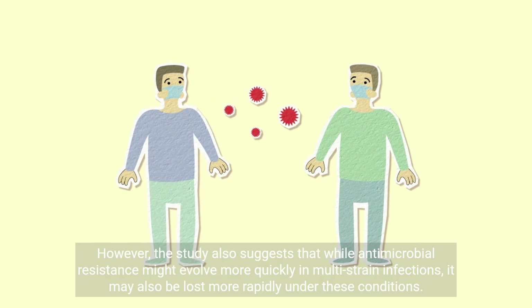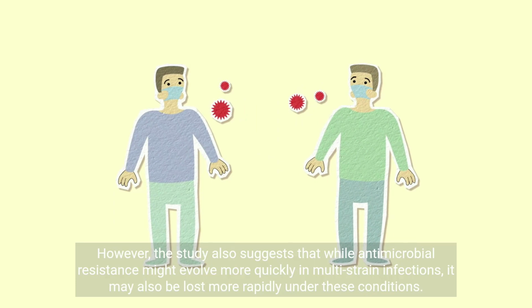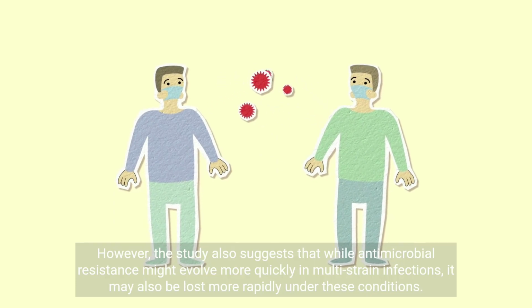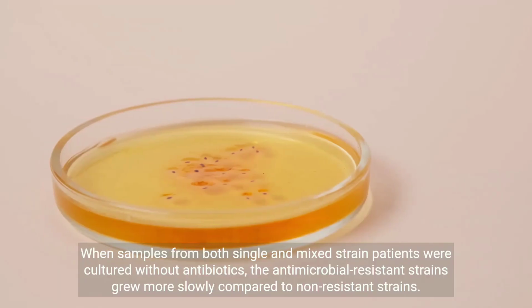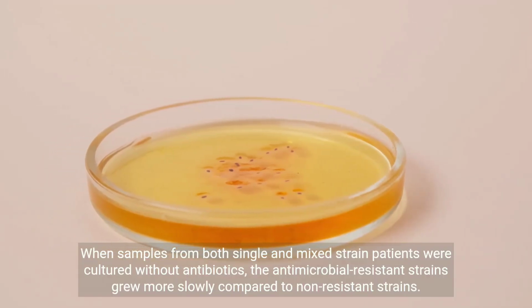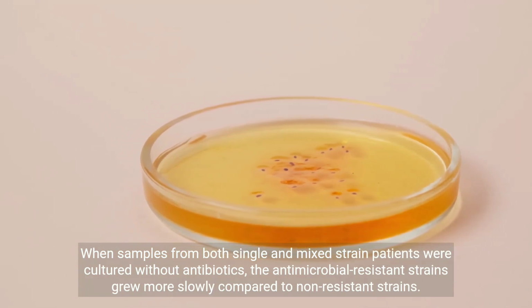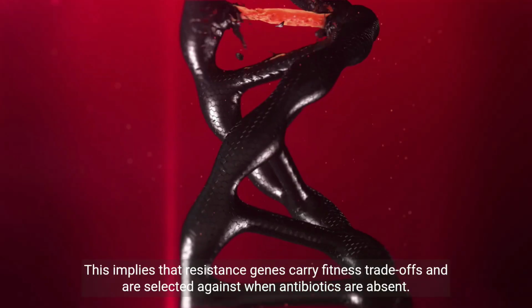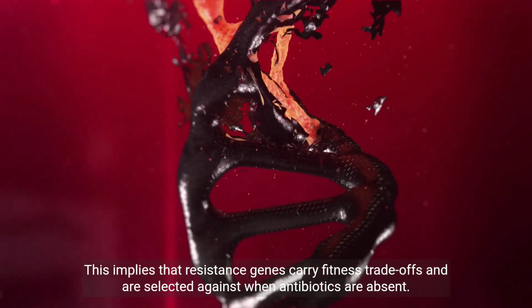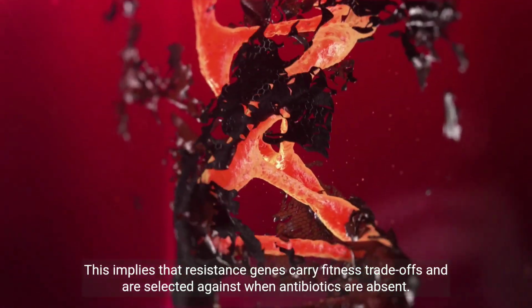However, the study also suggests that while antimicrobial resistance might evolve more quickly in multi-strain infections, it may also be lost more rapidly under these conditions. When samples from both single and mixed strain patients were cultured without antibiotics, the antimicrobial resistant strains grew more slowly compared to non-resistant strains. This implies that resistance genes carry fitness trade-offs and are selected against when antibiotics are absent.